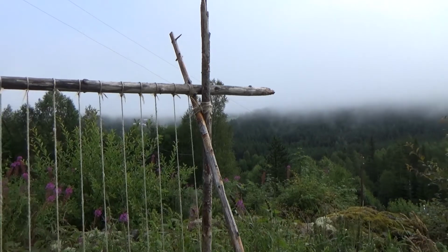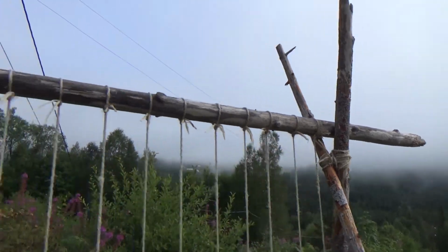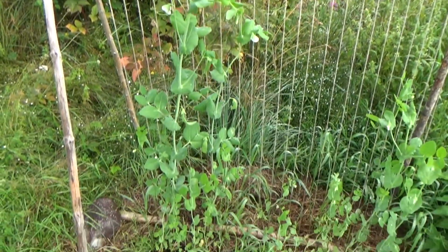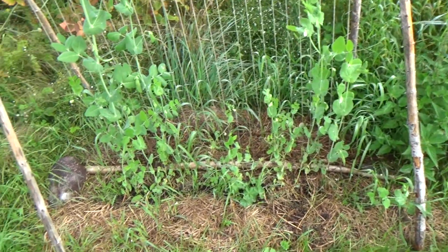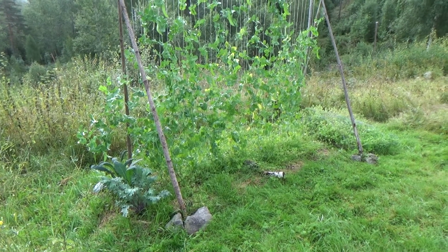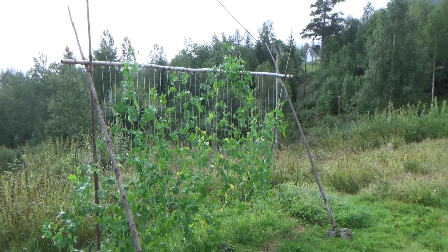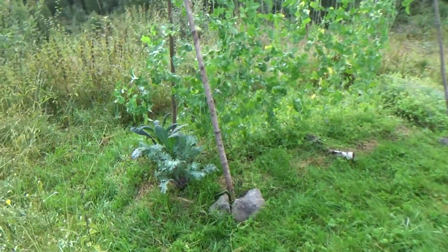But I built this small trellis the same way, and just tied the two sticks together, and then put one across, tied the strings down to the bottom, and then when the peas were first starting to grow, I just gave them a little bit of help to get them started and growing into the right place, because they go wherever they feel like.